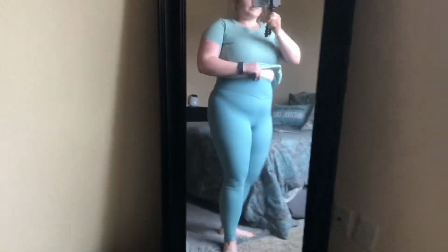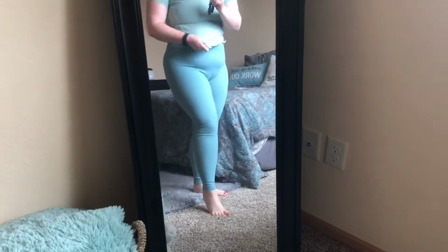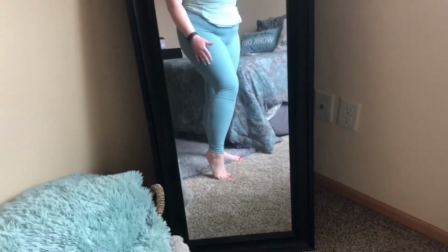I love the butt contour, which it is squat proof. I think it's just super flattering for my bum. Love it. I know there's some mixed reviews on that, depending on everyone's body type and where their butt matches up, but I'm loving it for me. I love the length of these. I'll compare my lines later on, but I love that these are more of a 7/8. I am 5'3" for reference, so this is a perfect length for me.